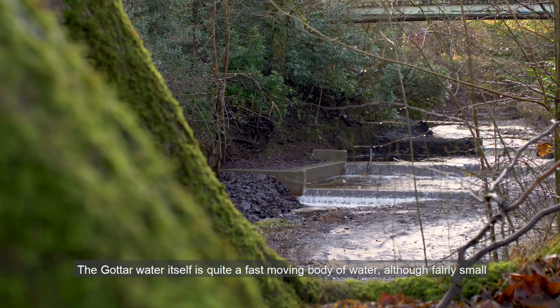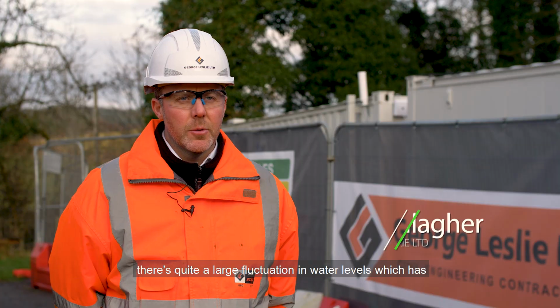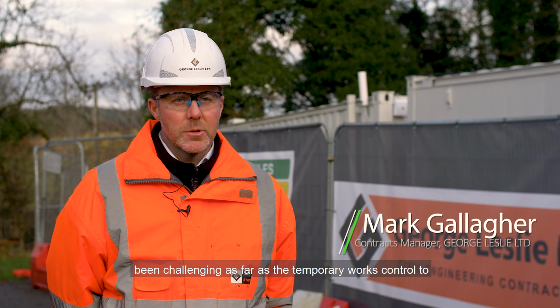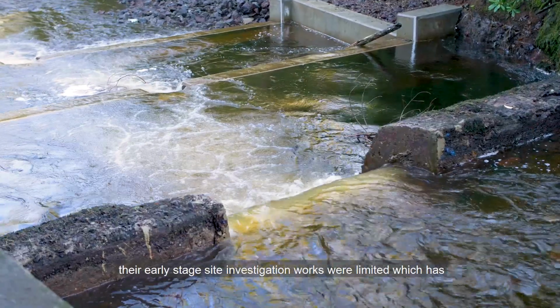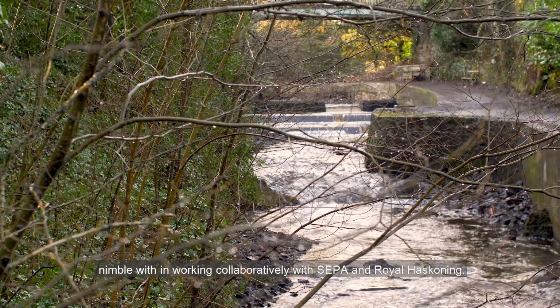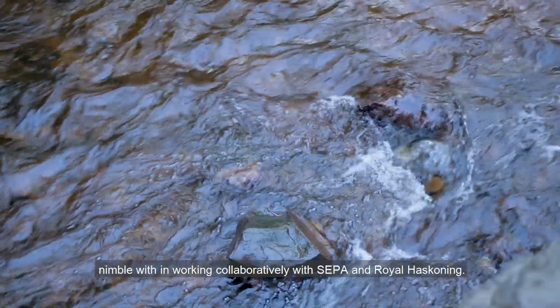The Gotter Water itself is quite a fast-moving body of water. Although fairly small, there's quite a large fluctuation in water levels, which has been challenging as far as the temporary works control to allow access into the works. For that very reason, some of the early stage site investigation works were limited, which has resulted in quite a few changes, which we've had to be very nimble with and working collaboratively with SEPA and Royal Haskoning.